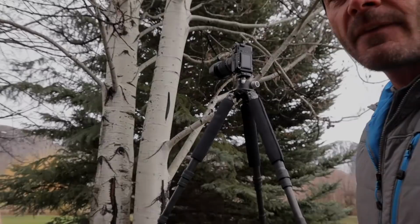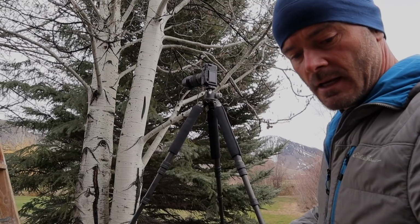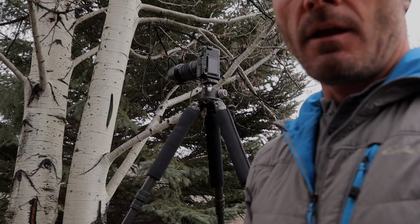So there I am on the super giant Gitzo tripod there, looking good. I'm gonna get the ladder back up here and start to frame the shot and start going. This should be fun. I'll zoom in a little for you there.